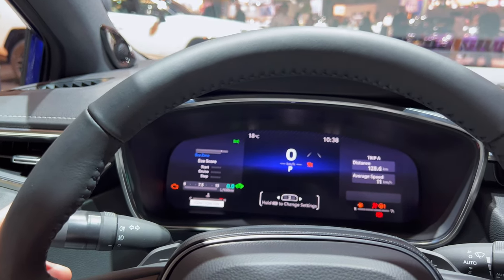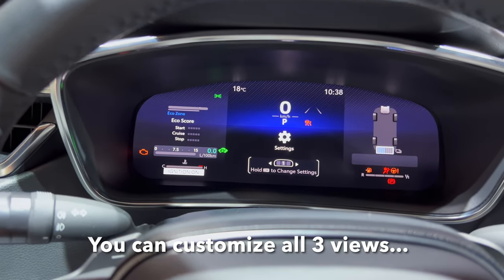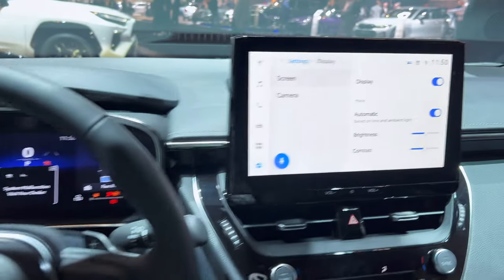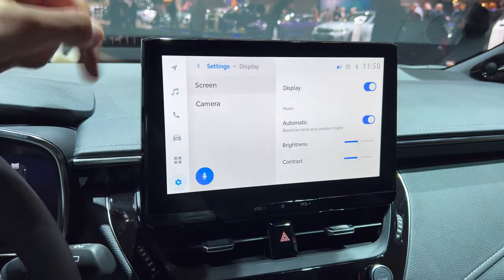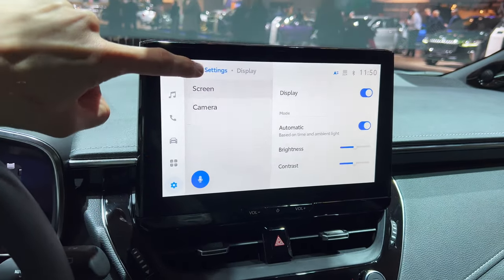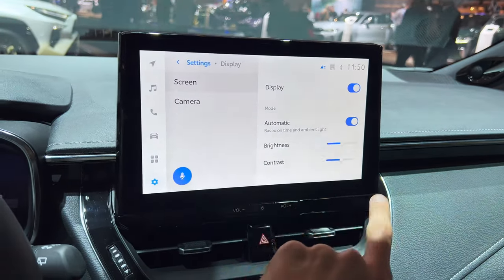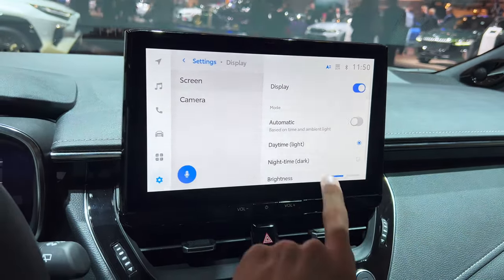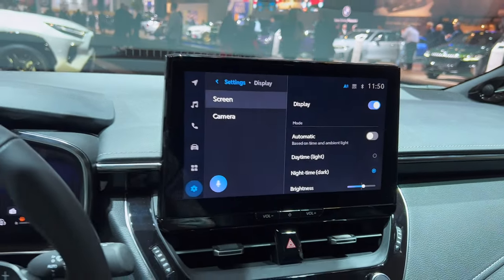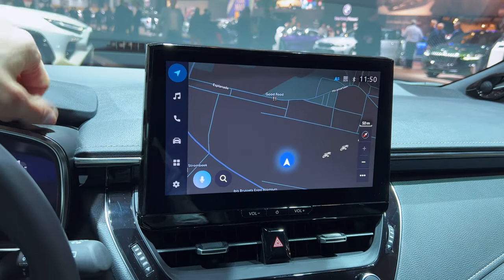Let's see here. So you can check view 2, view 1, and view 3. So cutting this in on the display, I finally remembered. I know I saw it somewhere. So if you go to the settings and go to the display screen, and then you have the automatic. You can turn it off, and then it offers you the daytime or the nighttime. On the automatic, if it's going to choose it automatically for you or switch it automatically.